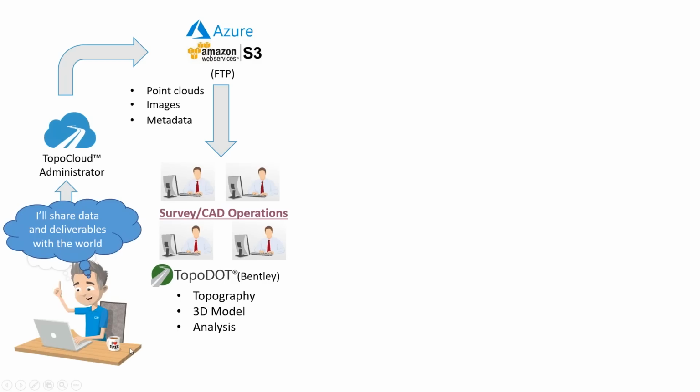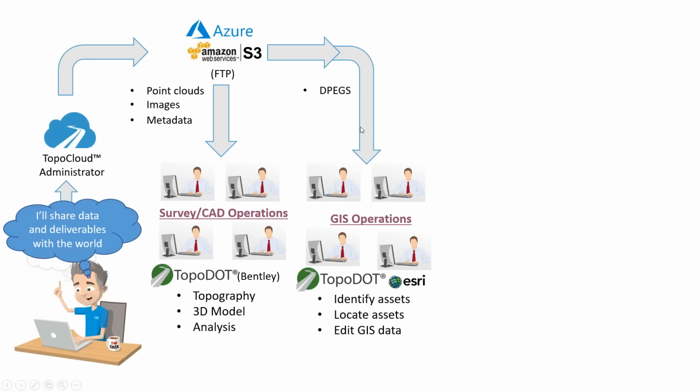Okay, let's go back a little bit. The next thing we've done is we've also made DPEGs. For those of you who are not sure what DPEGs are, I'm going to show you real quickly. We also have a viewer, a TopoDOT for Esri, which goes into the desktop form of Esri. We don't have it on the server yet; that's on the drawing board. But right now, we're going to look at DPEGs and Esri in ArcMap. It could be in ArcGIS Pro or Desktop Explorer. So you can get to your GIS operations with your mobile data, and you can share that with them. Let's take a look at what that looks like.